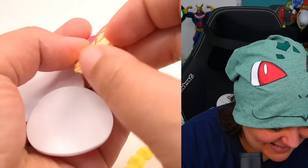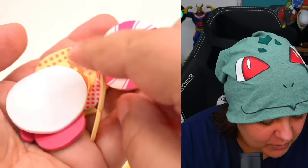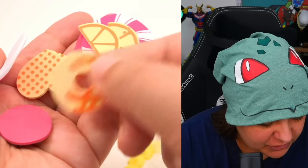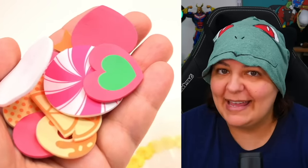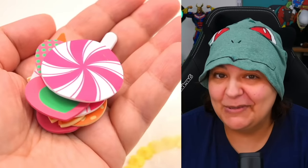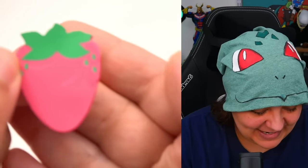Oh, why is this sticking? That is weird. It has no rhyme or reason. We have fruits, we have a donut, we have hearts, we have a peppermint candy. Why is there peppermint candy? That's weird. This has no rhyme or reason. This is absolute pure chaos. And a strawberry with the shrimp.